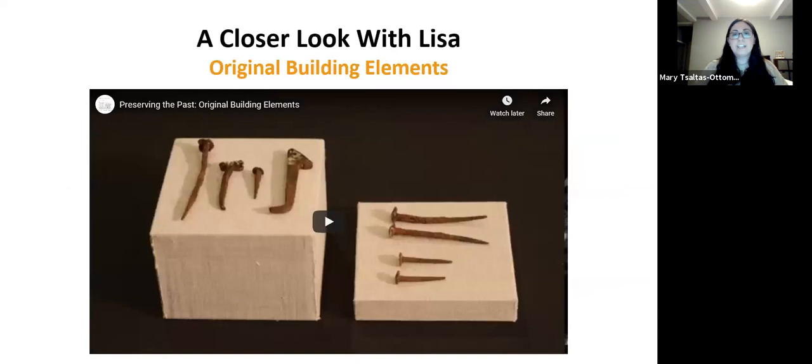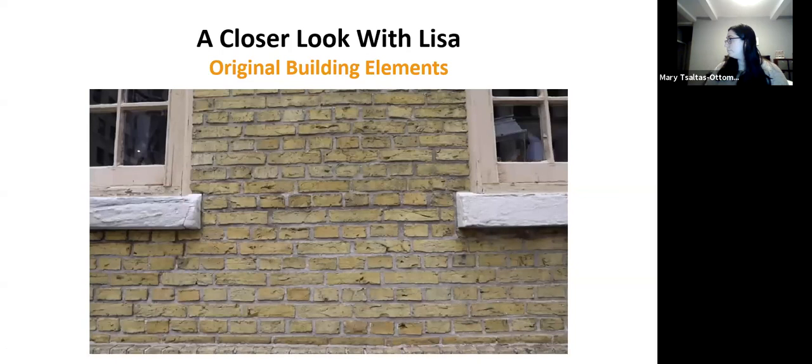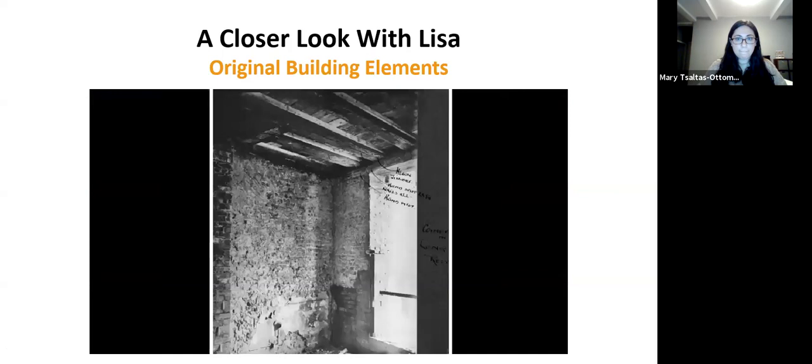Here is a closer look with Lisa about original building elements. We have some hidden 1719 things. Original exterior walls, masonry around the window openings, and some window frames on the second and third floors were among the many elements revealed during the first phase of Mercero's restoration. Here you can see some of the oldest parts of the building's interior construction, which date back to 1719.